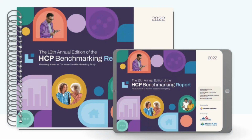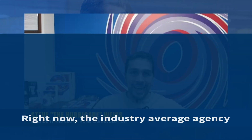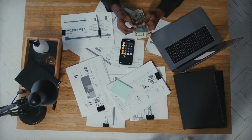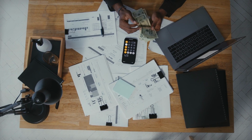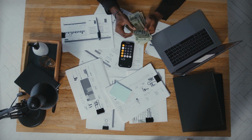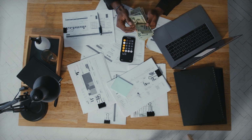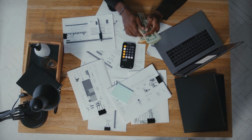So when you look at the Home Care Pulse report, for example, they get all this study from thousands of locations. And right now, the industry average agency is only profiting 7%. So that means that if you do $1 million, you have $70,000. You do $5 million, you're going to have $350,000 as profit. That's not enough profit.